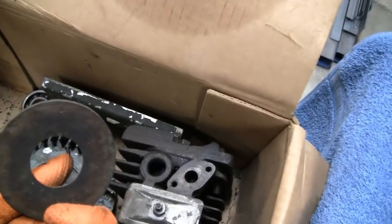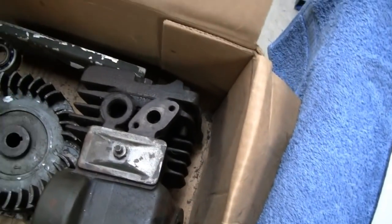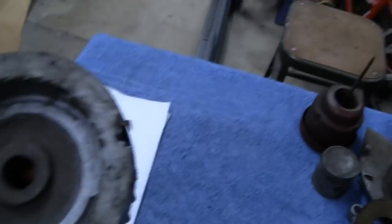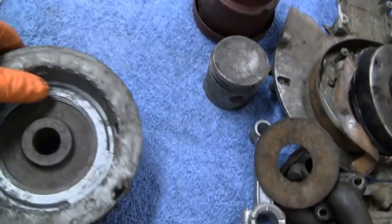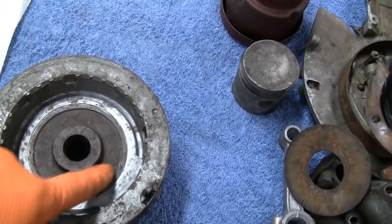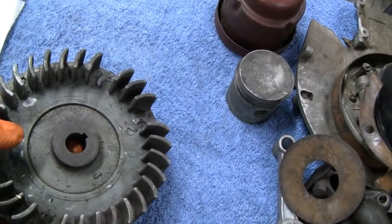Don't know what that is. Oh, you know what? No. Don't know. We'll figure it out. Alright, there's a flywheel. Wow, the flywheel's extra heavy. And usually they're all cast aluminum or pot metal or something like that, and this one actually has a steel hub in the middle of it. Like I say, everything they did was extra heavy.